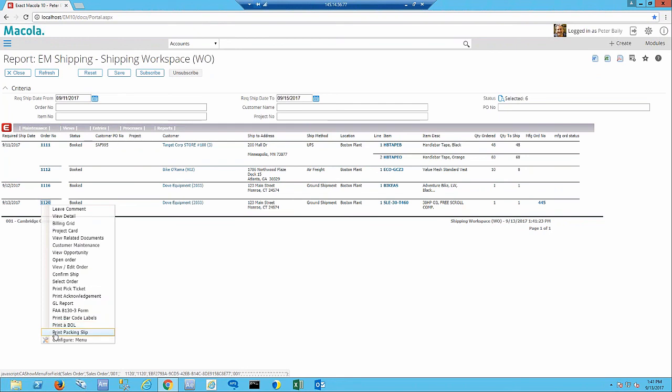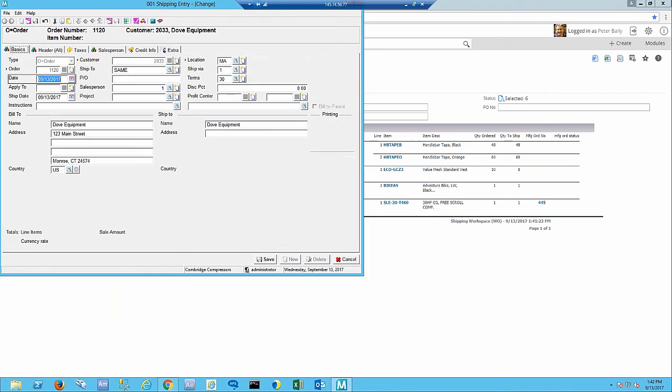In this system, I require that we use confirm ship, which means that the inventory will be relieved out of the system once the product has left the building, but it will be invoiced some other time. So this is an extra step for the setup of Macola that I have. Your company may need this or may not, or may want it or not. But let's just say we're going to confirm ship that order.